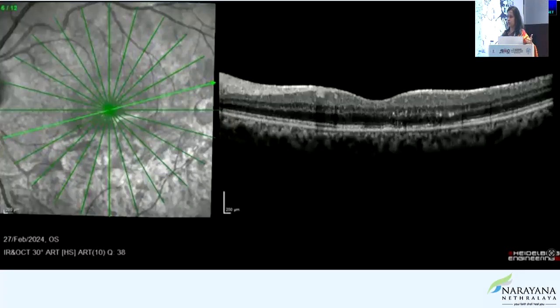But the question was, why did she develop it? There was no inflammation. If it's trauma, why so late in the day? And what was the potential cause? Is it just an idiopathic CNVM overlapping with a self-settled retinal detachment? So we couldn't really find the pathology here, but the response was pretty good to treatment.